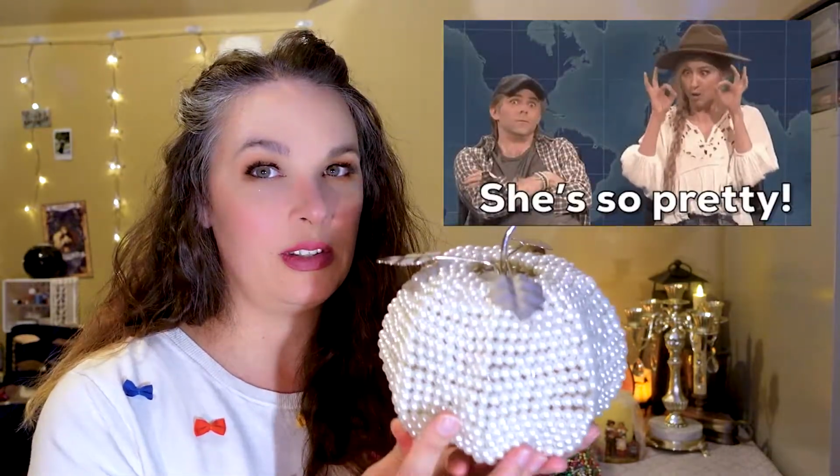Let's start with the holiday items. This I just picked up is one of my more recent ones. It is a pearl covered pumpkin. It has a little place to put a tea light, I would think a flameless tea light candle. I just thought she was so darn pretty and I couldn't help it and I picked her up. I don't remember how much everything costs, but I get a little cheesed off if I have to spend more than $5 on an item unless I really, really like it. So everything's probably going to be about $5 or less, some probably $7.99.